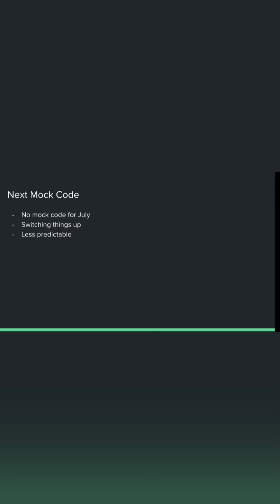Running the actual mock code itself really isn't the time-consuming part. The time-consuming part is looking back through all of the footage from the video, weeding through it, and ultimately putting everything together. So you are going to be seeing the video for the mock code about a month after it happened. Nonetheless, for July we won't be doing one, so don't expect to see a video in August. We will do another mock code in August, and we're going to switch things up a bit.